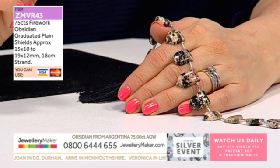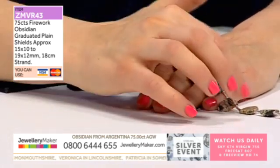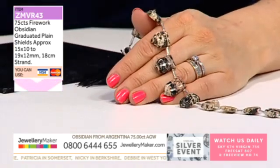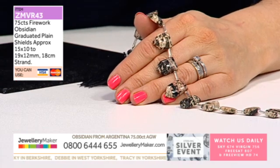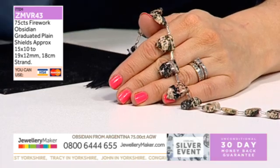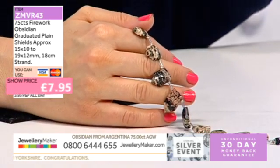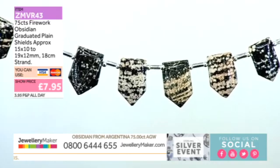ZM-VR43. 1, 2, 3, 4, 5, 6, 7, 8, 9, 10, 11 on the strand. 0800 644 655, and it's £7.95. It's a case of first come, first served on that. ZMVR43. Could I see the call screens there, please, my lovely?